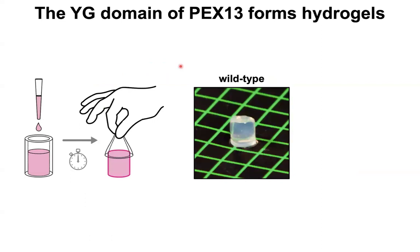So to test this idea, I tried purifying the YG domain of PEX13 and asked whether it would form a hydrogel in vitro. And the answer is, of course, yes. A solution of the recombinant purified YG domain very readily forms hydrogels in solution, and these essentially retain the shape of the container in which they were originally stored.